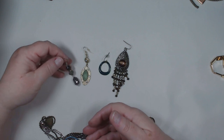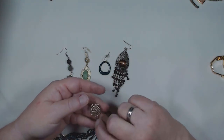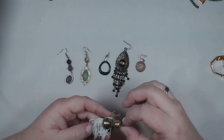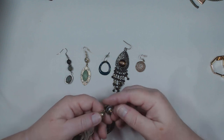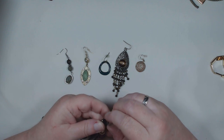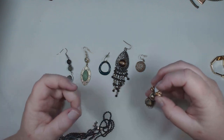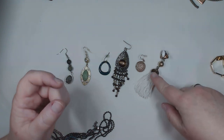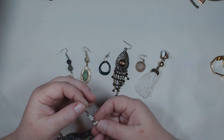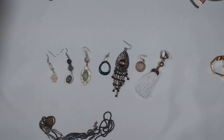We have some glass beads. This one is not in fabulous shape, but it is nonetheless included in this group. Okay, you know what? This kind of looks like a Chico's, or could be. I don't see a mark. Nice little rhinestones here, and shell and resin. So we have this little group of earrings.